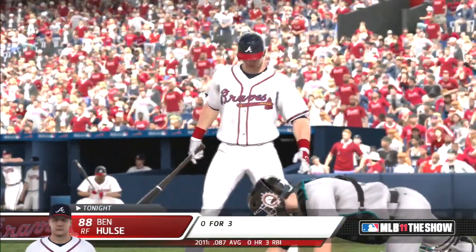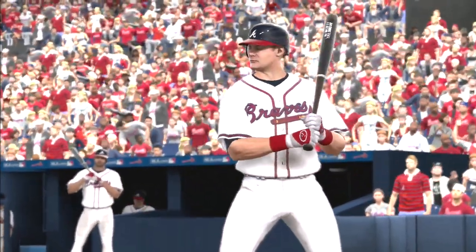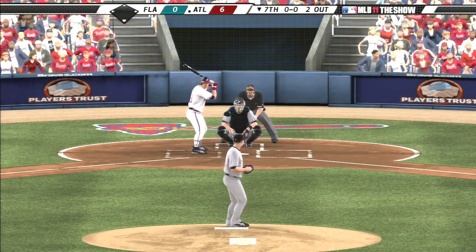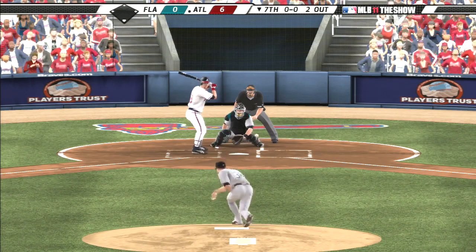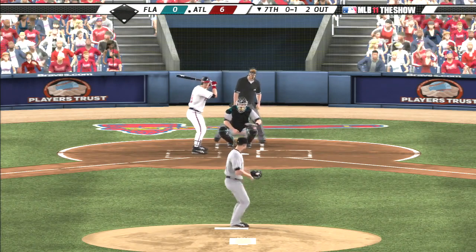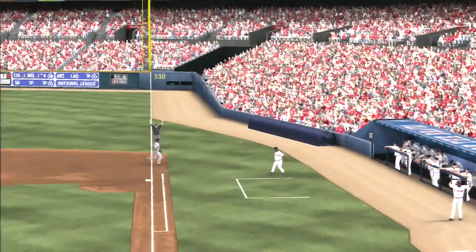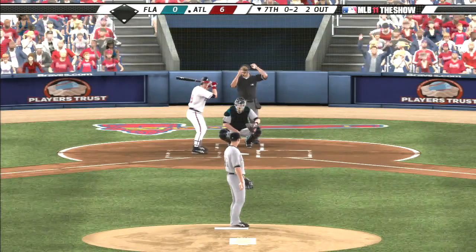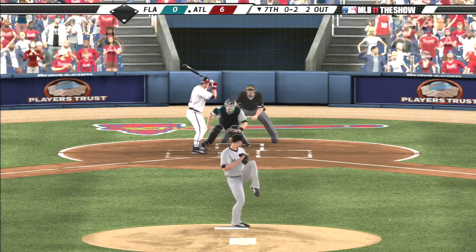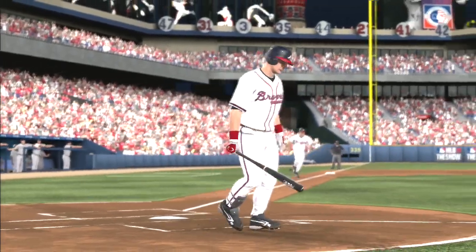Ben Pulse will try again. 0 for 3 thus far. And he gets a piece of it here, but it's chopped foul. Now the fastball here is swung on and grounded foul. 2 out, nobody on. Now the pitch. And he comes back with a fastball. Strike 3 called, and the inning is over.